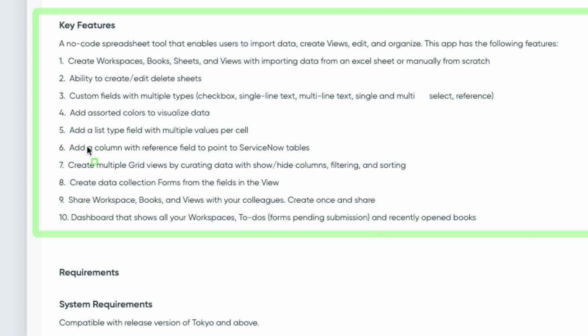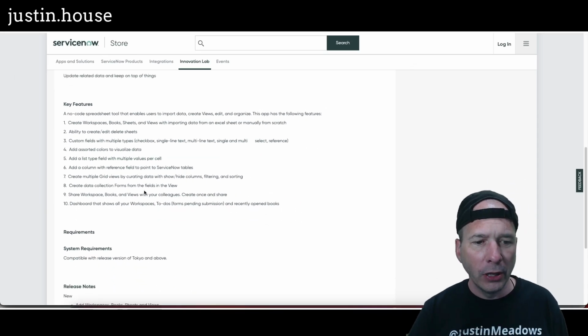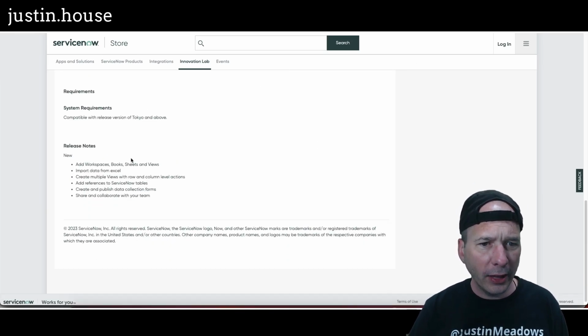So two things to note that I noticed there. One is adding references to ServiceNow tables. Interested to know if there's going to be any licensing implications if you tap a table someone's not licensed to. And to-dos, forms pending submission, sounds like an integration with what we just saw with the MyForms. So release notes, they added this stuff.